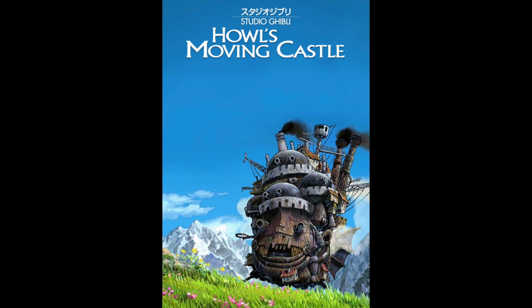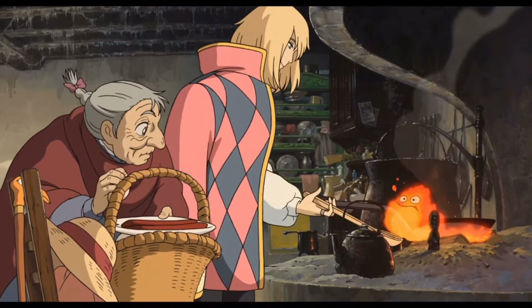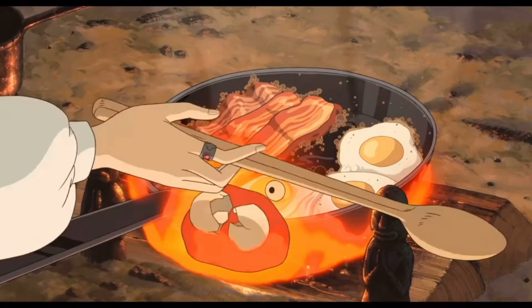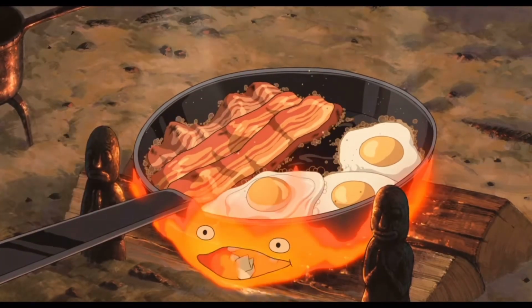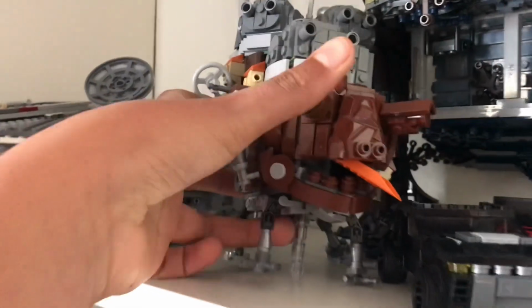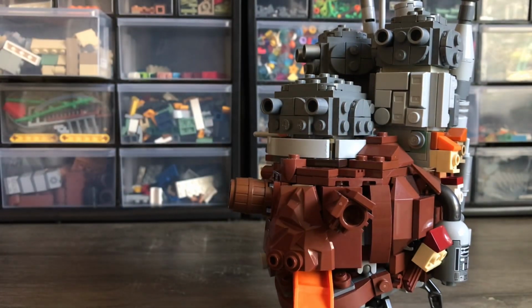Okay, now it's time for one of my favorites, Howl's Moving Castle, which everyone loves just because of the one scene where Howl's cooking eggs. So last year, I actually did make a Howl's Moving Castle mock, and I kept it together just because I really liked it, so I'm thinking I show it off again.